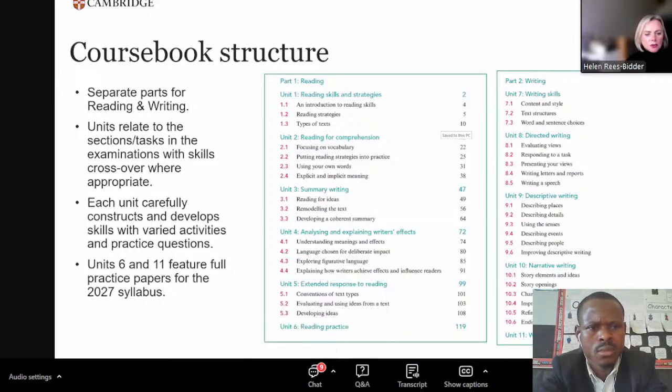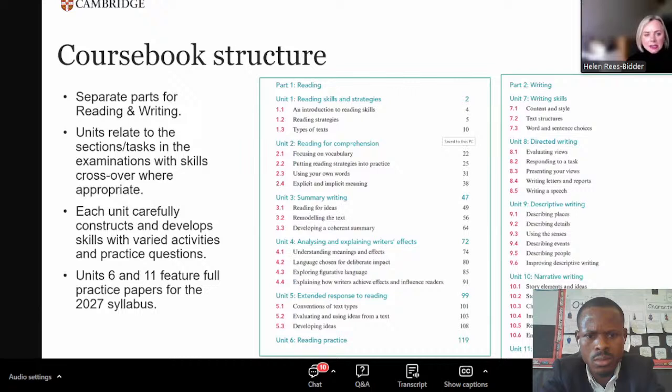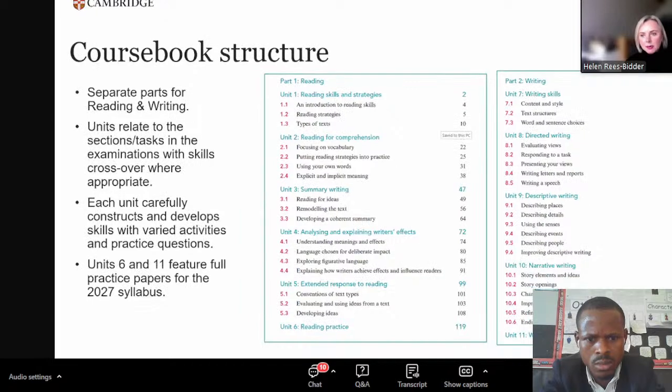Thank you. So first of all, looking at the course book structure, this has been changed completely from the 5th edition. You'll see now that it's split into 2 parts. Part 1 is reading and part 2 is writing. And you'll see that the way that the units have been structured is very much to relate to the particular sections of the examination papers. So Unit 1 is a general introduction to the kinds of reading skills and strategies that your students will need to develop. Unit 2 is reading for comprehension. Unit 3, summary writing. Unit 4, writer's effects. Unit 5, extended response to reading. Then Unit 6 is a complete practice paper, so another specimen paper in effect for you.